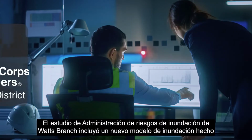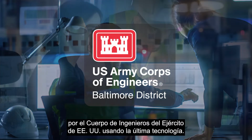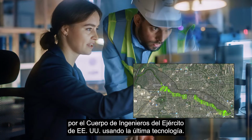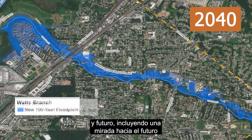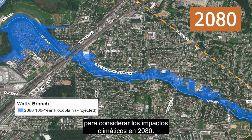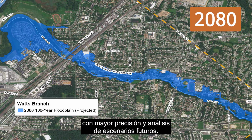The Watts Branch Flood Risk Management Study included new flood modeling by the U.S. Army Corps of Engineers, using the latest technology. The modeling and associated flood maps were updated to display the present and future flood risk, including a look ahead to consider climate impacts in 2080. This study improves upon the 2010 Washington, D.C. flood insurance study, with better accuracy and future scenario analysis.